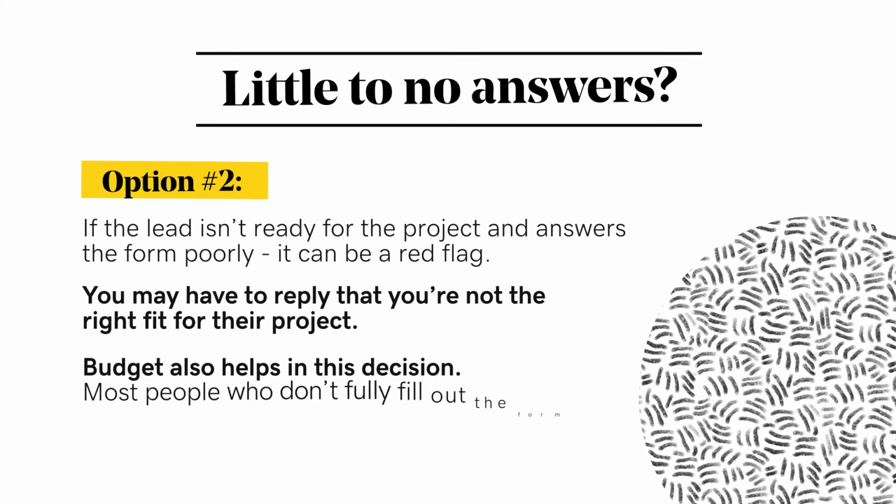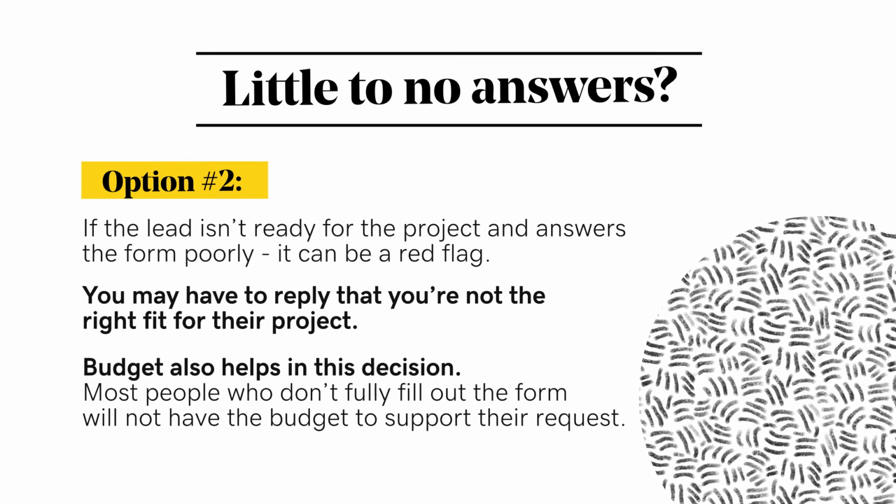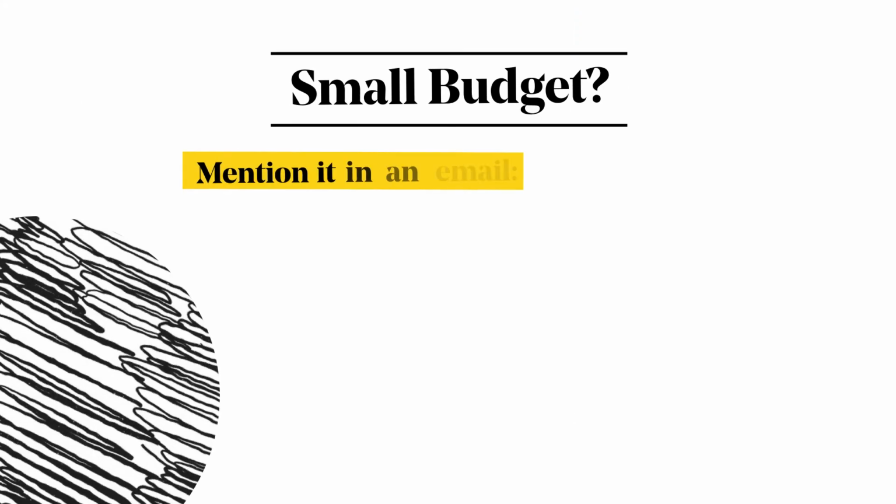Budget also helps in this decision, as most people who don't fully fill out the form will not have the budget to support the request. You can also reply thanking them for filling out the form, but the project's needs don't match their budget. If the form is filled out well, and it seems like a decent project, but the budget isn't there, this allows you to mention it in an email before jumping on a call.